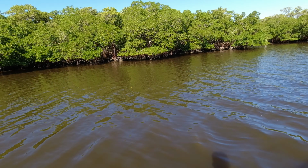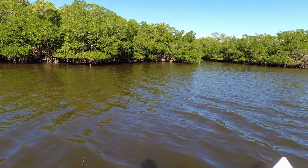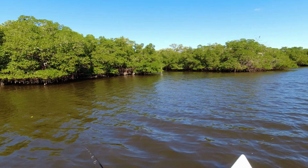God, I wonder what I got. I knew there was something in there. Probably a little snook. Feels like he's fighting like a little snook. Yep, little baby snook.